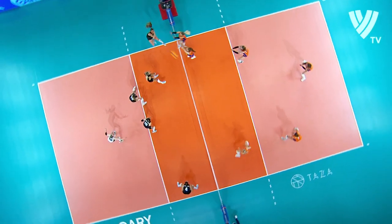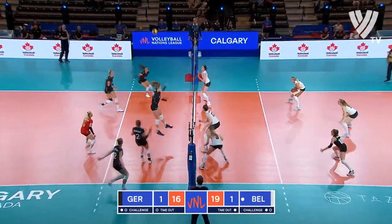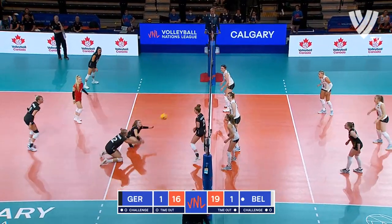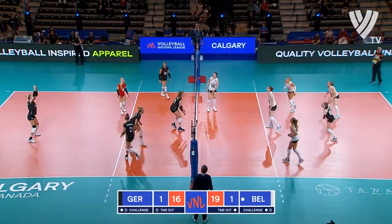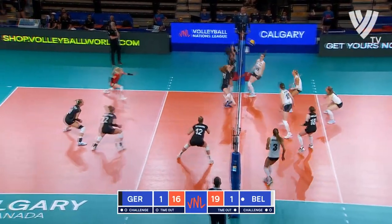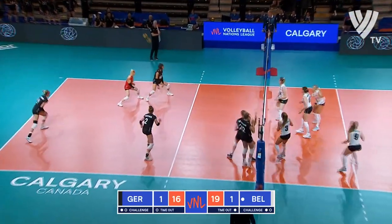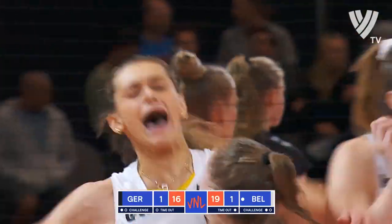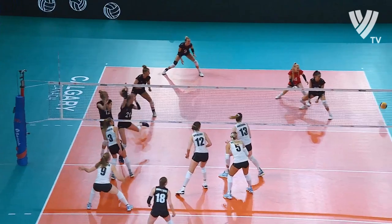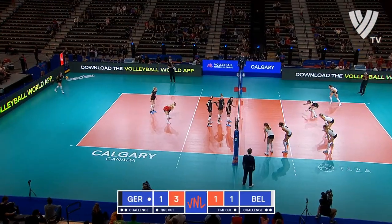Hard into the angle. Perfect set. Free ball, but Germany can't do anything with it. Scrambly play here, Rumpelbergs. Herbots going hard angle under Weitzel's block. No one even near it to get Stiegrat now. Steps up to the service line for Germany.